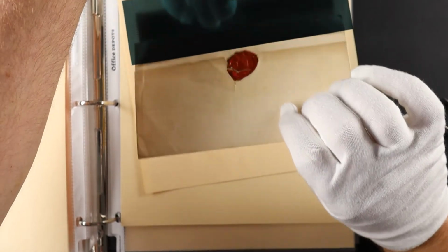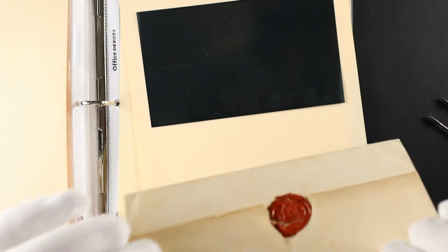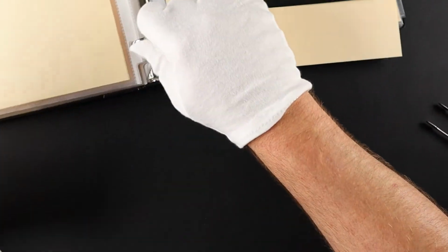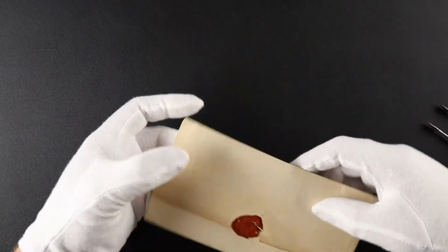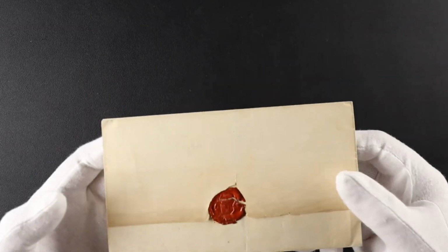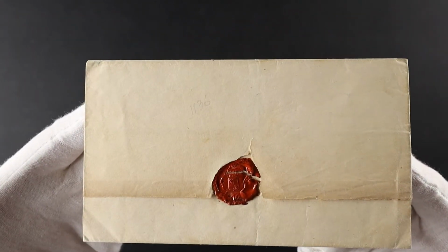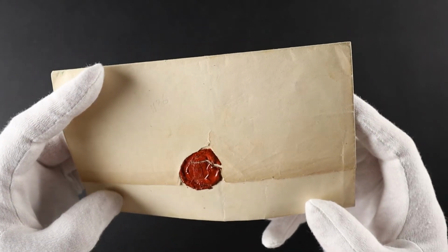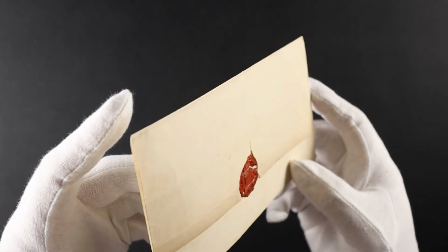This is a bigger letter than the other ones. Wow. Killer wax stamp seal. Alright. Somebody's written in pencil 1136 on there. Not sure what that's about. Oh man. Oh, is it folded in?